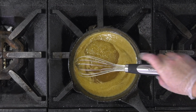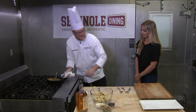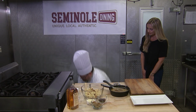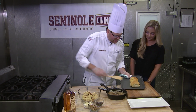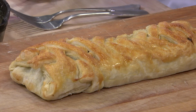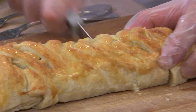All right, the strudel's almost ready in the oven. Let's check on the sauce. The sauce looks great. Take this off here, and we'll pull that strudel out. Oh, it smells incredible. Wow. See, the braid really doesn't matter. Once you start going, oh, it all looks great. We start making it. All right, let's cut this up.